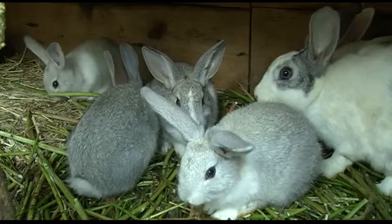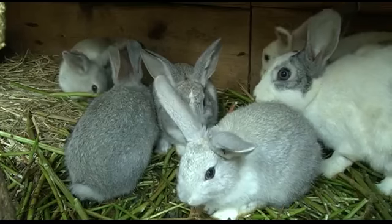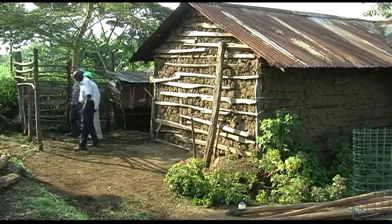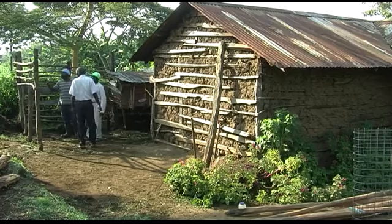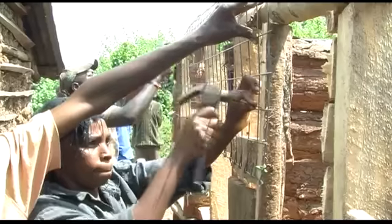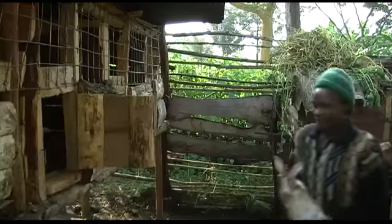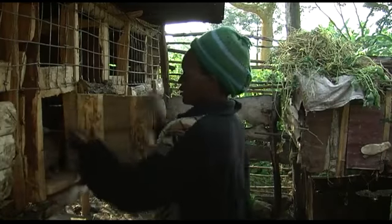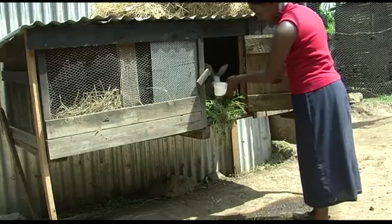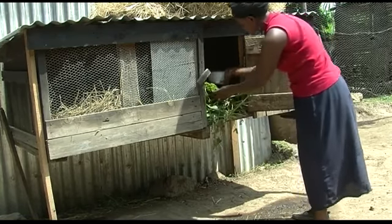Let's summarize the important principles for a rabbit house. Choose a good, quiet location that is protected from wind and rain. Ensure there is fresh air and light, but not direct sun. Keep each reproductive adult rabbit in a separate cage. Cages must be large enough to allow easy feeding, watering, and cleaning.